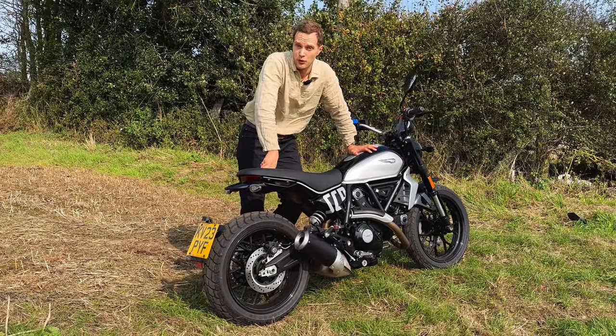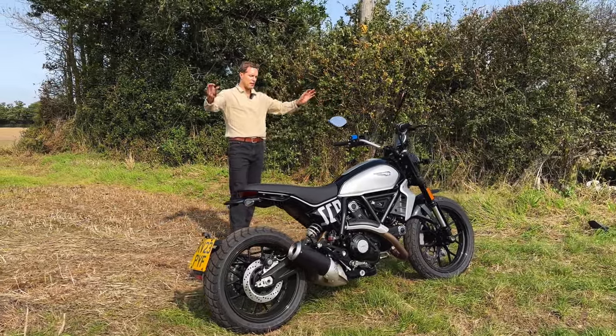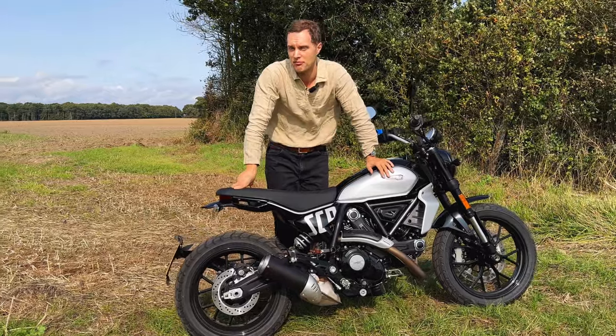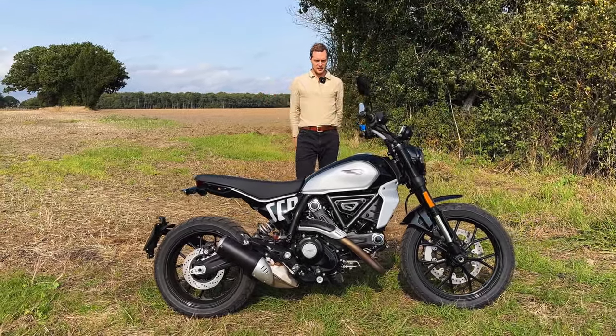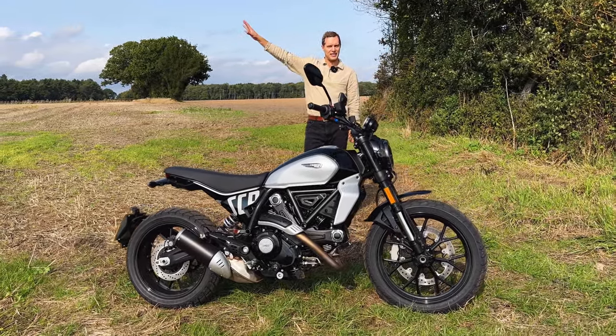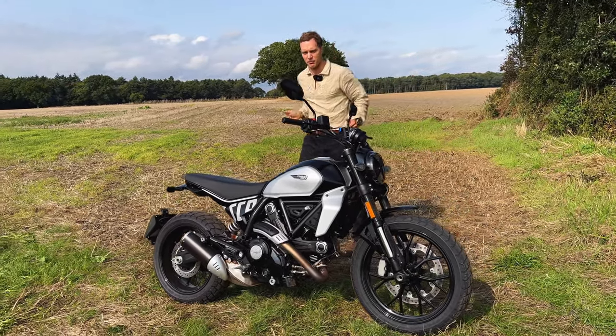If we look at it first of all though, from a looks point of view, it's got a very elegant profile. And if you look at the bike compared to the 1960s Scramblers that came out predominantly originally for the American market, then this is a fairly good nod to those classic era bikes of the 60s and 70s. It's got a very nice elegant profile.